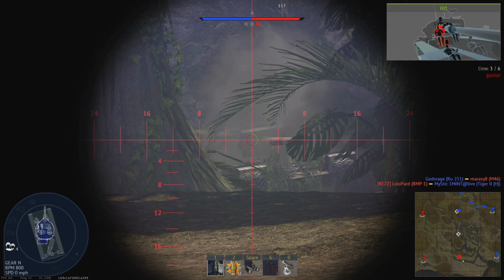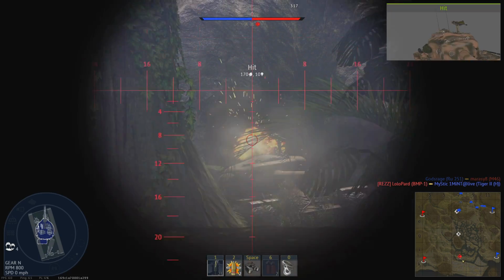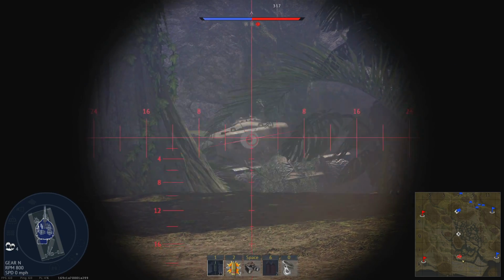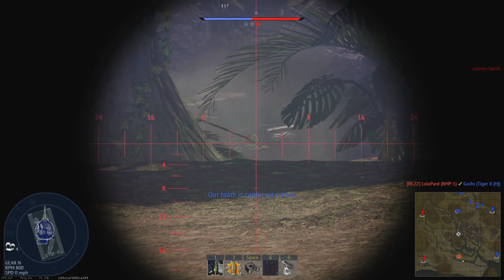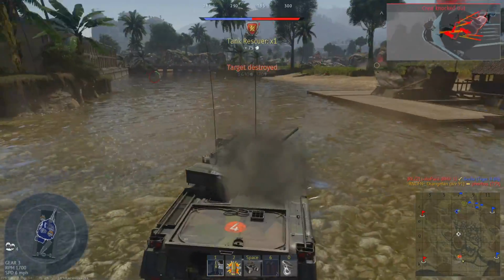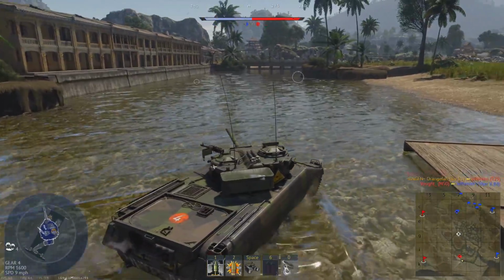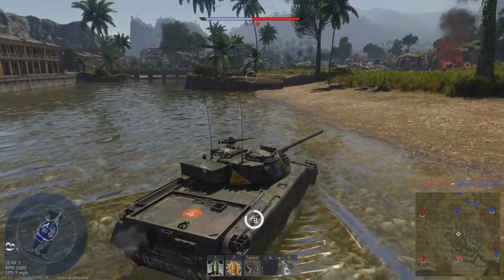Got his gunner again. Try to go lower plate. That was scary as hell. Try to get lower plate on him here. There we go. That was frightening as hell. That gun barrel turned towards me? Yeesh!